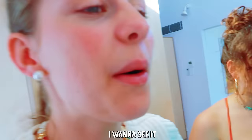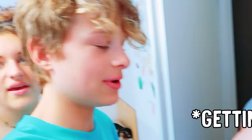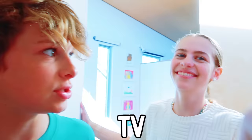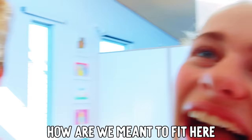It must be open the door, I want to see it! I'm gonna climb all the way to the back. No, come inside. Oh my god, there's probably so many spiders. Just come inside, babe. Yeah, this is the cockroach nest. This felt a lot bigger when we were little. I thought this was gonna be like a luxurious home with a gaming setup, TVs. Nothing's fit in here. Oh my gosh, it's really small. How are we meant to fit in here when a bad guy comes? Okay, let's see if you can.